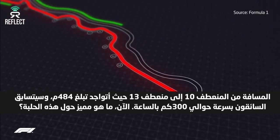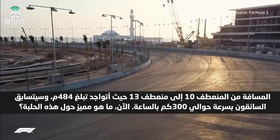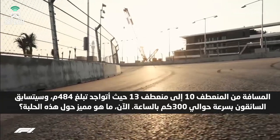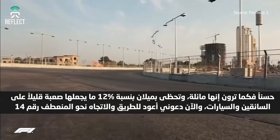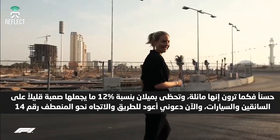It's 484 metres from turn 10 down to where I am now, turn 13. And the drivers will get up to around 300 kilometres an hour. Now, what's special about this turn? Well, as you might be able to see, it's banked and has a 12% gradient, making it quite tricky for the drivers and cars. They'll then get back on the gas and head towards turn 14.